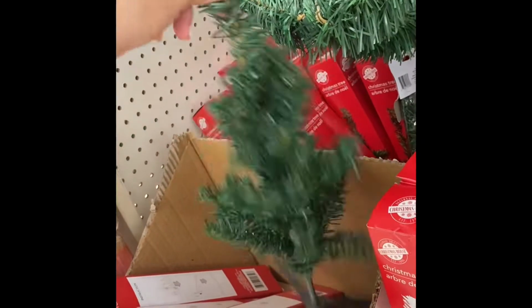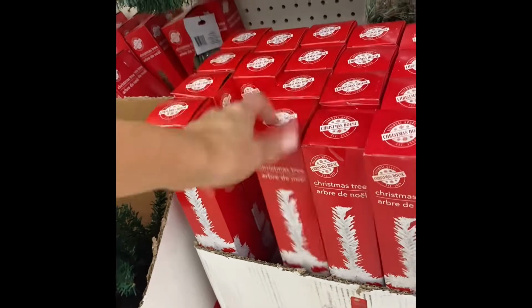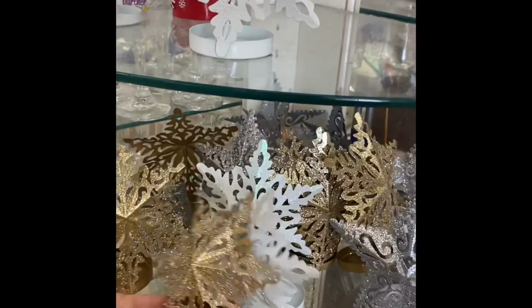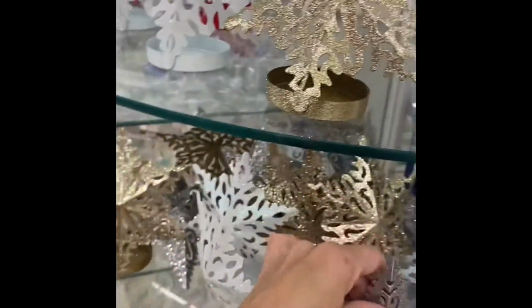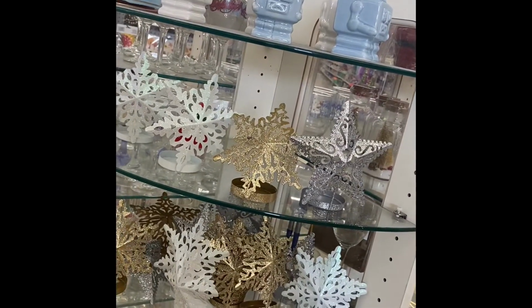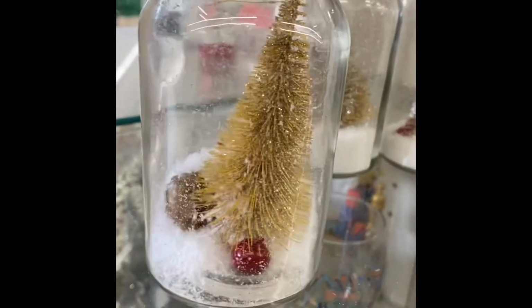And I've seen videos where you can combine these and make bigger, fuller trees. And then they have the white one. That's awesome. Oh, these are really pretty. Those are super pretty. Okay. Get a picture. That's pretty.